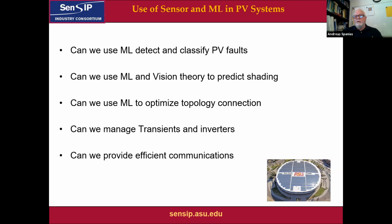That one included also using vision theory and machine learning to predict shading. Cloud shading is a problem for solar arrays. Of course, it will reduce the power output, and soiling and associated problems as well. Can we use machine learning to optimize topology, connection, and maximize power?